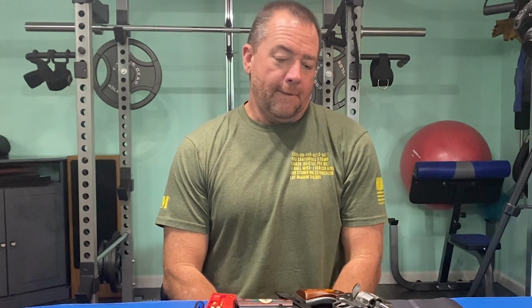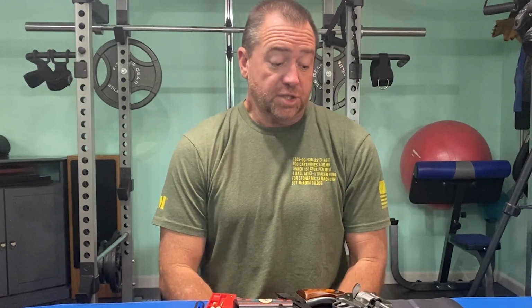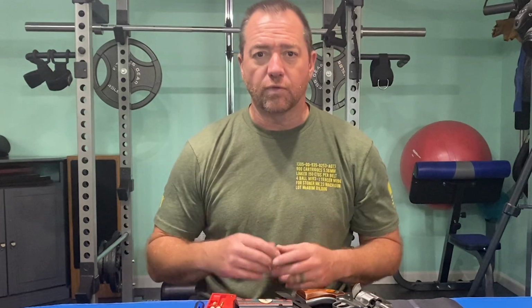10 millimeter, originally designed in the early 80s for the FBI, was a great cartridge. It just kind of fell into an area for a while where it had a little too much recoil for certain folks that were not firearms enthusiasts. So over time, the 10 millimeter has had a resurgence, and people have really taken hold of it, which is a good thing because the 10 millimeter has a very wide variety of applications.